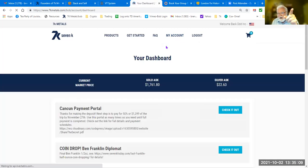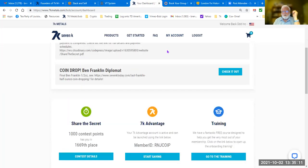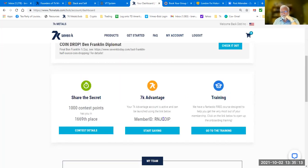Now we're going to get a little bit of homework, okay? On your dashboard, you won't see your member number for the new person. When they click on this, their member number will appear, and then you tell them later, this is kind of self-explanatory, you'll go to that website, you will establish your account, and you'll download the app. You can't log in. You have to create it using this ID number.